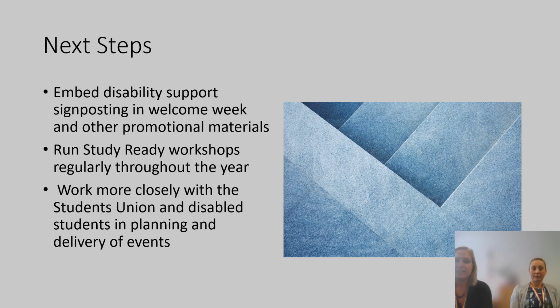So there are next steps. I think this will be a work in progress. We've learned a lot through the journey that we've already had, and we're going to just keep continuing to try and promote our services and support students transitioning to higher education.